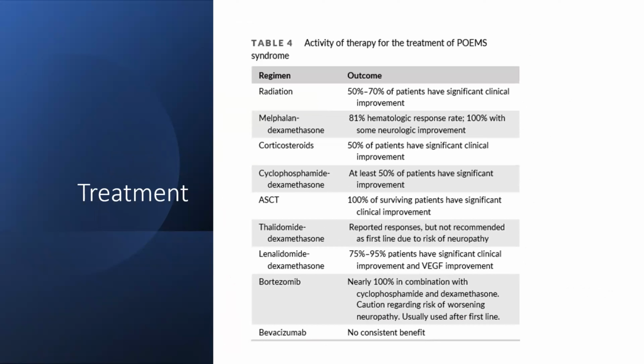All right, so thinking about the different options we have for treatment of POEMS syndrome, from what I could read, the first step in therapy is usually radiation, particularly if they've got focal bone lesions or sclerotic bone lesions. For more systemic disease, they'll go with systemic therapies, including steroids and then combinations of chemotherapies.